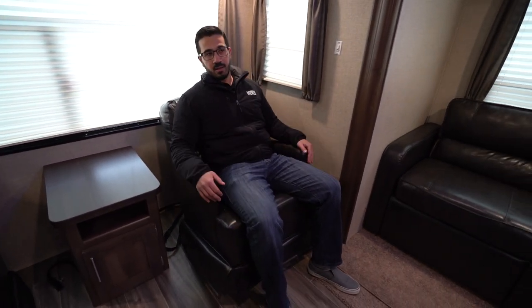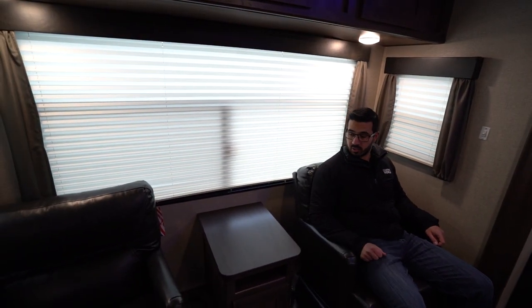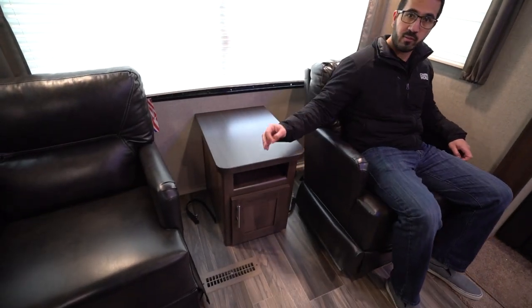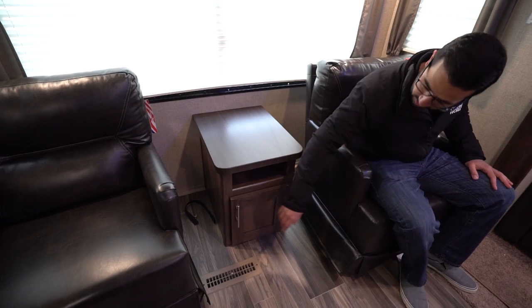Again, it's not the ultimate luxury. It's not like I'm sitting in a Lazy Boy or anything, but it's good enough. I can sit here, I can rock, I can read. I have a big picture window behind me, so if you have a nice view, you can certainly enjoy that. Plus, you get this little end table here, so you have a spot for your beverages or your laptop, tablet, whatever else.